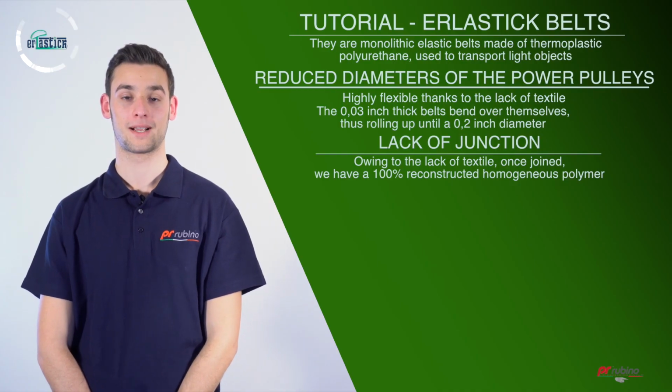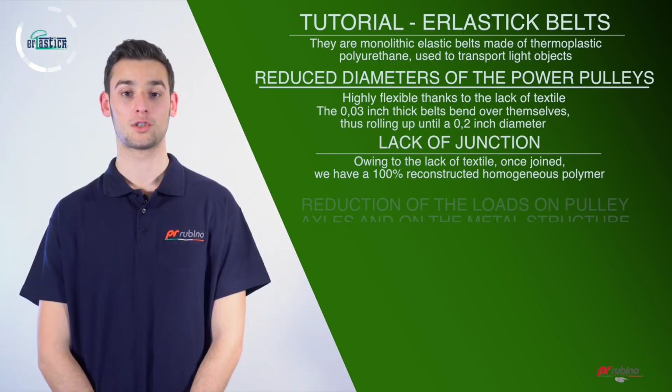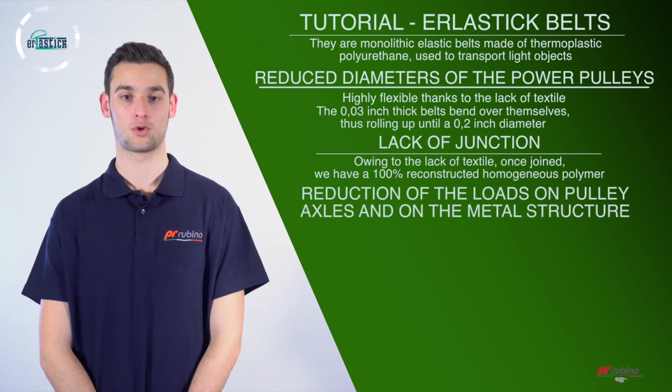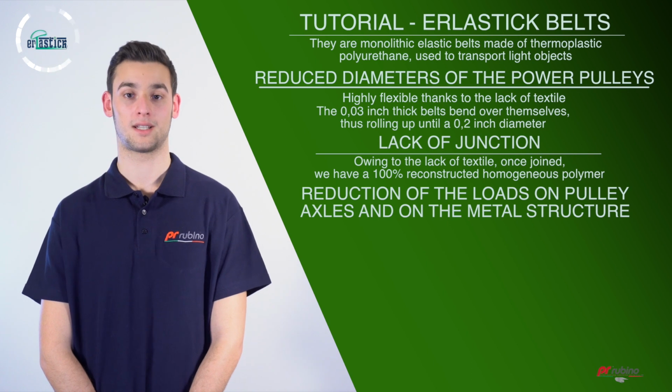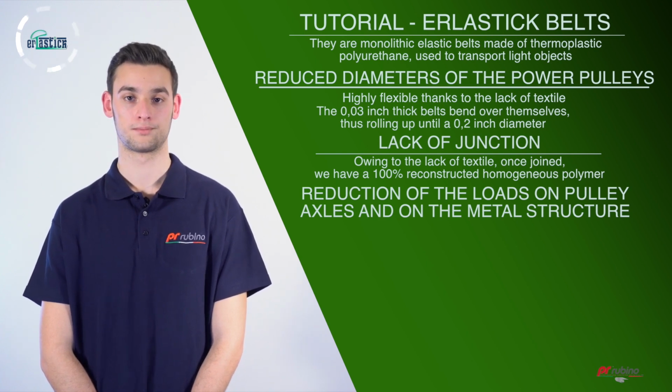Lack of junction. Owing to the lack of textile, once joined, we have a 100% reconstructed homogeneous polymer without junction. Reduction of the loads on pulley axles and on the metal structure. Unlike other belts, Erlastick remains taut also on small diameters without loading on the axles, thus avoiding the risk of bending the small power rollers.